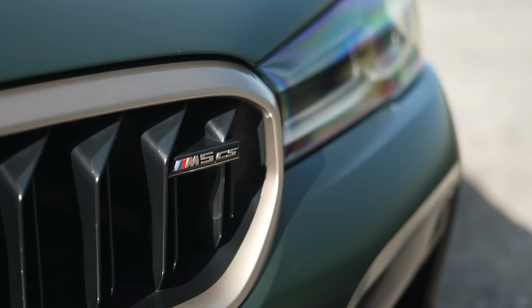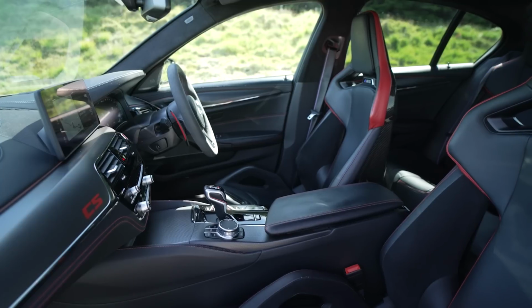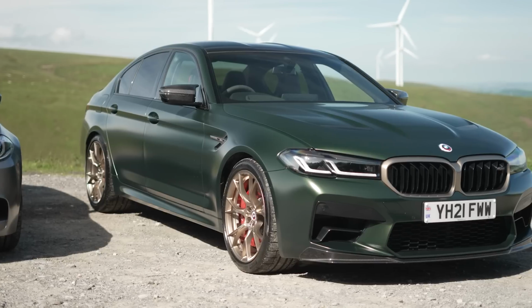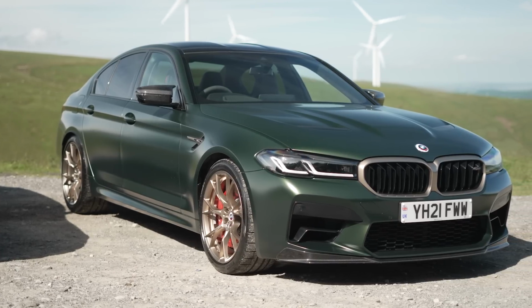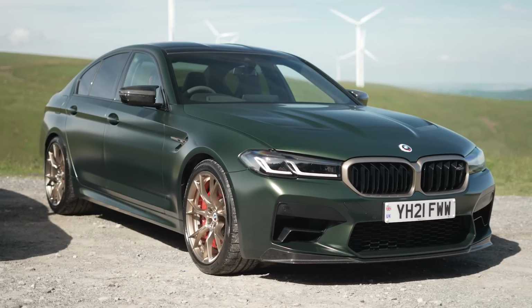This is no regular F90 M5. This is the CS that arrived in 2021. Power was up to 626 brake horsepower and weight well down to less than 1900 kilograms, while the chassis was reworked with trick new dampers.